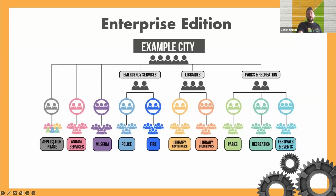And depending on your structure, you may also wish to have a standalone sub account used as an application intake account as well, where the screening process can be managed and monitored at the enterprise level before the applicant is moved to their relevant departments for the admin of that account to then continue managing their screening process and probably turn them into an active volunteer.